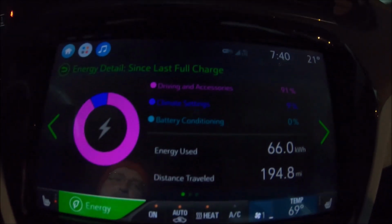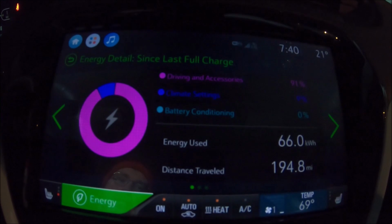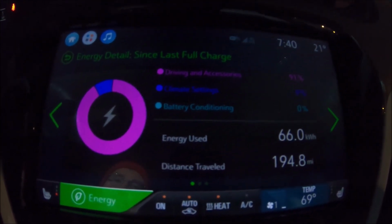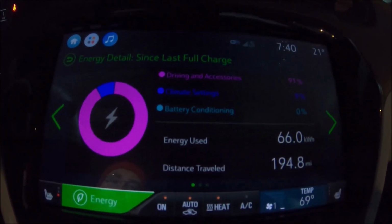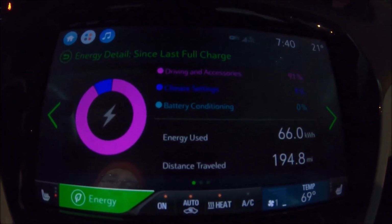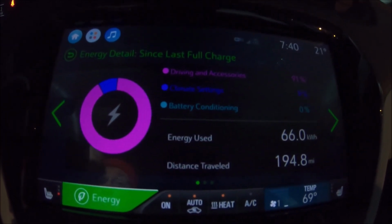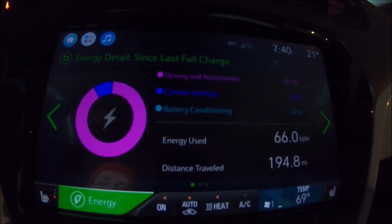So I'm not sure if the 2017 through 2019 Bolt does more battery conditioning than the 2020. If you have one of those, please let me know down in the comments if you see more battery conditioning in your car. I don't think I ever really had any battery conditioning showing here on the screen, not during normal driving anyway. So that would be interesting to know.